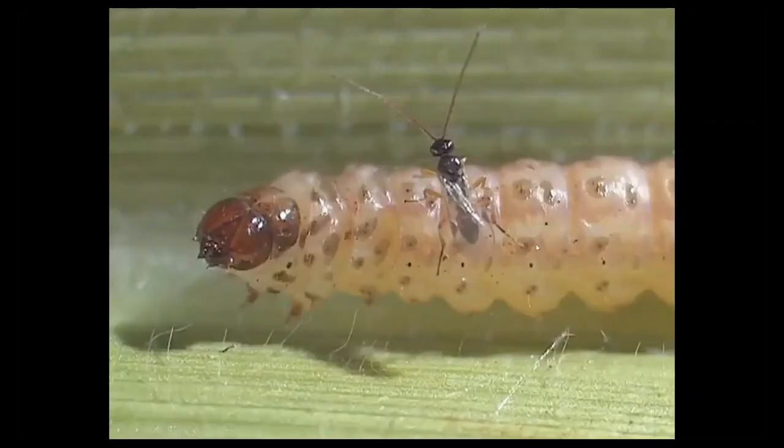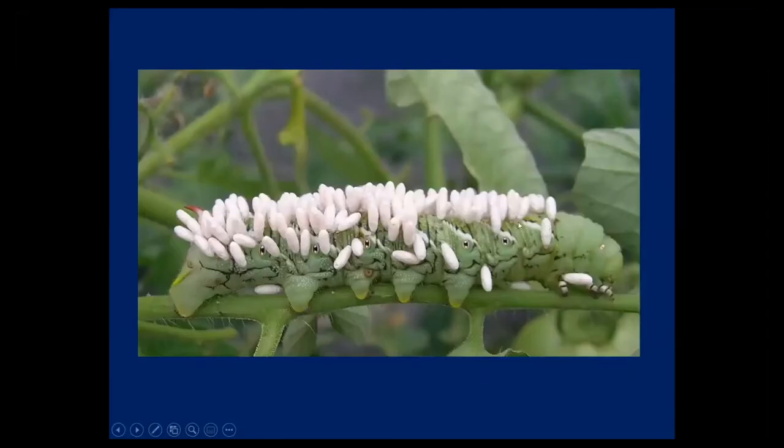The wasps also come in different sizes. Some are very large and they go after much larger prey. This is an example you see all the time. They have pictures of things like this. This is a hornworm right here, and these white things on its back are not eggs. People always think they're eggs, but they're really cocoons. They're cocoons of the wasps that fed on the inside of the caterpillar.